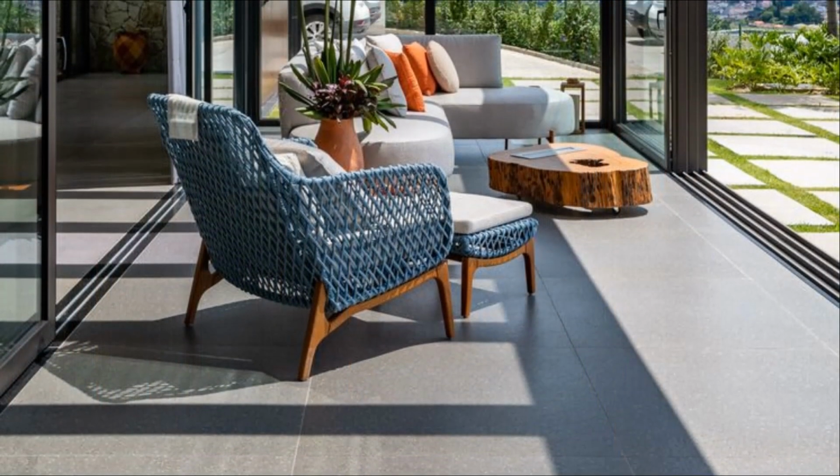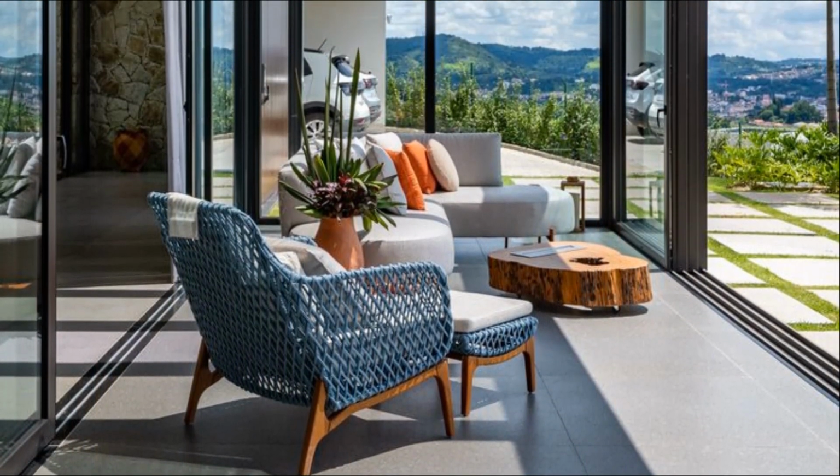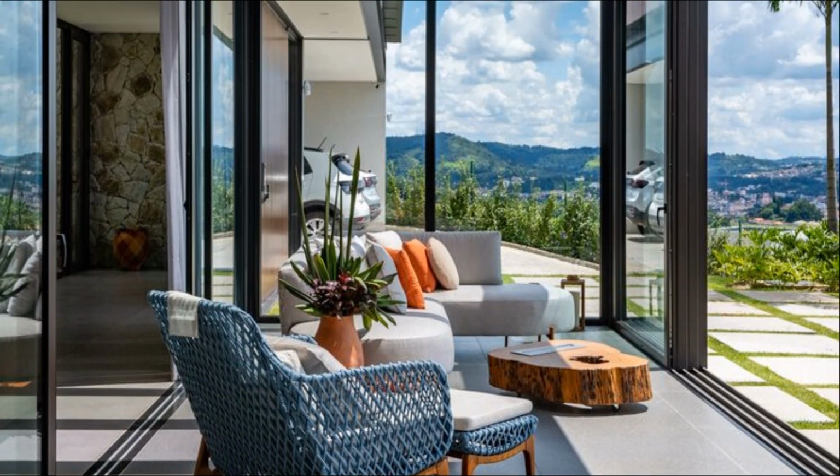The steel frame was chosen to allow vast open spaces without the necessity of intrusive pillars or columns.